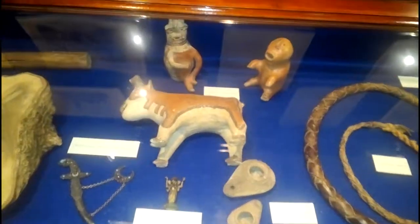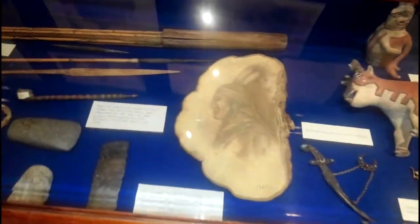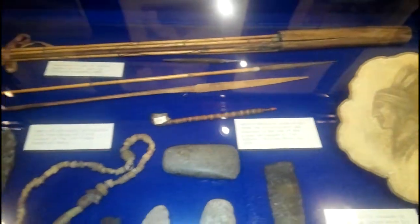Here we see a buckskin jacket worn by Cornelius S. Maston. I can tell you that he was from New York and that he was in the Civil War. That's about it. Now take a moment to examine these artifacts. There will be a test at the end of the video.